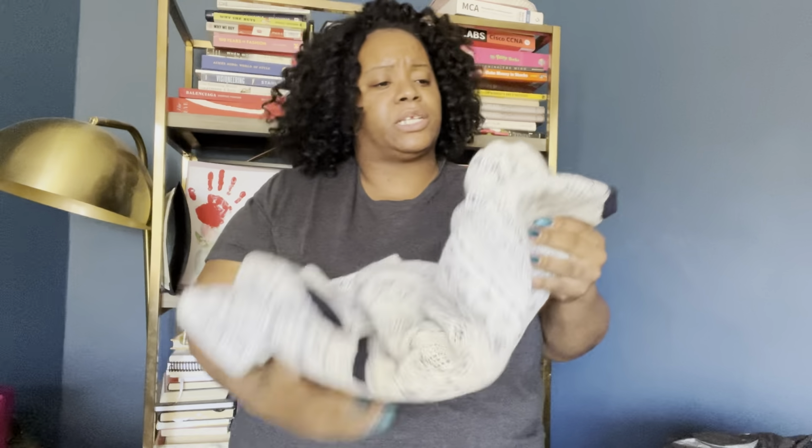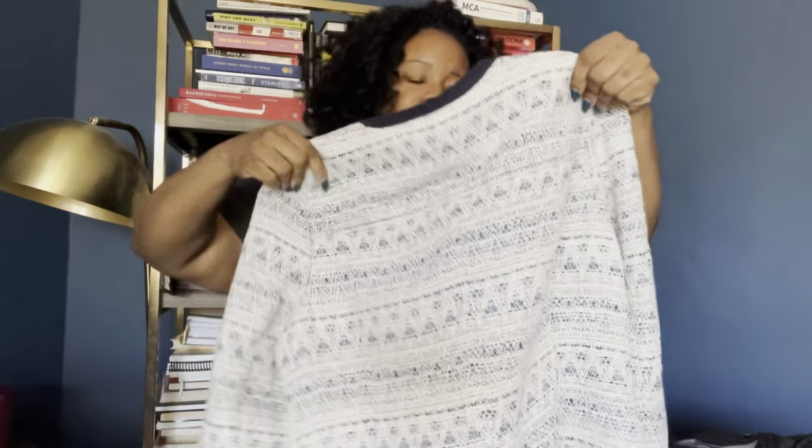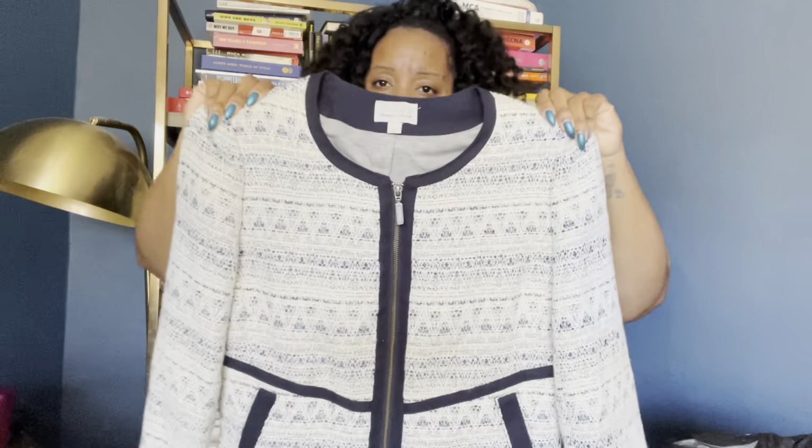And HD Paris, is that Anthropologie? I do not know. So I got this Hinge blazer. This is a size 1. I do not know what a size 1 is in Hinge, but I want to say it's like a small or medium. But Hinge is a brand that I do remember is sold at Nordstrom. And so there it is.